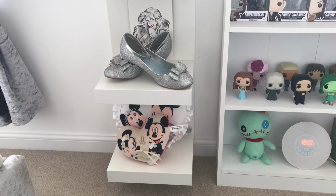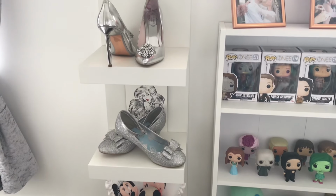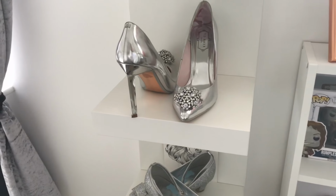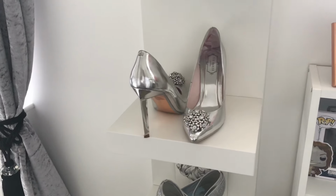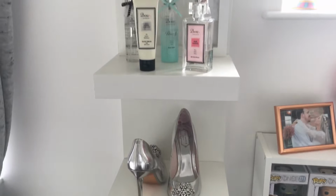And then I have my shelf from Ikea, which has wedding memorabilia, shoes. These ones here, they are from Ted Baker. These are the shoes that I wore on my wedding day, and I'm just obsessed with them. I could just look at them all the time. So they get their own shelf.